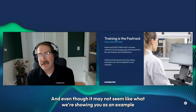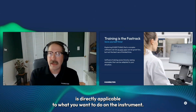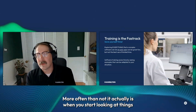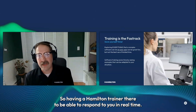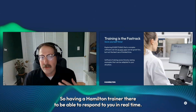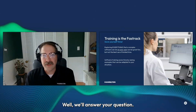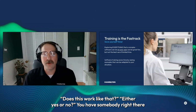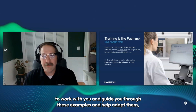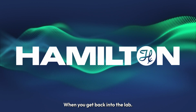And even though it may not seem like what we're showing you as an example is directly applicable to what you want to do on the instrument, more often than not, it actually is when you start looking at things like fundamentals, which we'll talk about in a second. So having a Hamilton trainer there to be able to respond to you in real time, hey, I don't get this. All right, well, we'll answer your question. Does this work like that? Either yes or no. You have somebody right there to work with you and guide you through these examples and help adapt them to whatever you want to do with your instrument when you get back into the lab.